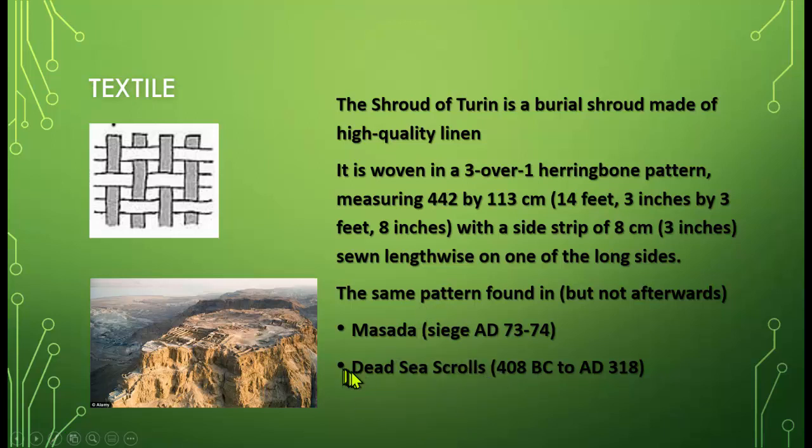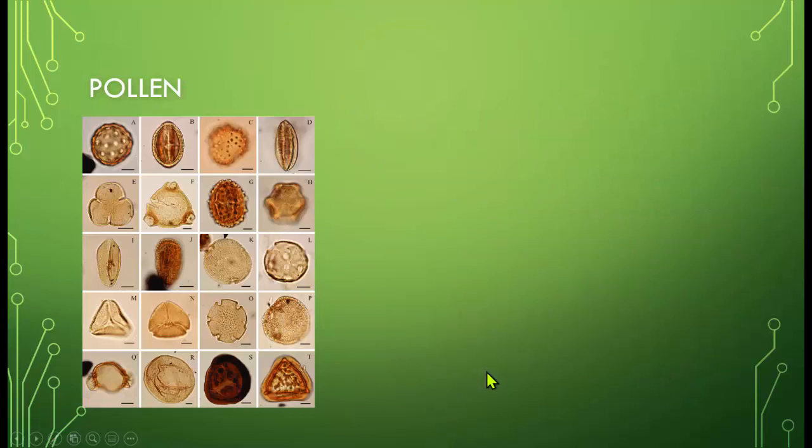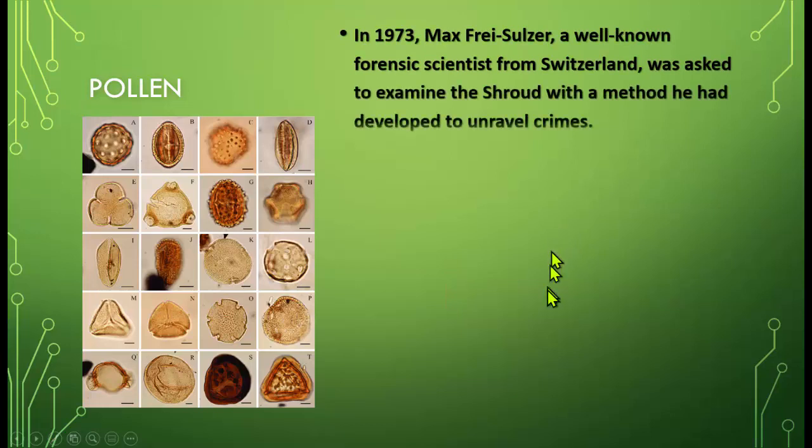It's also found in certain Dead Sea Scrolls that were covered with a linen, the scrolls that were in a bag of linen, that same pattern. Then there is pollen analysis. Pollens are very specific sometimes for certain species, or at least for certain genera of plants. So in 1973, a forensic scientist from Switzerland was asked to examine the shroud with a method he had developed to unravel crimes.